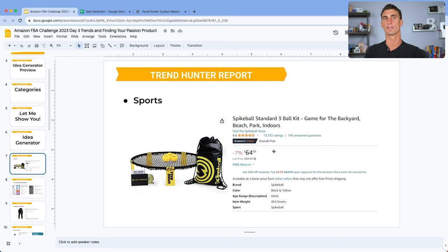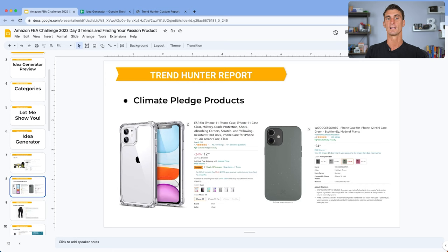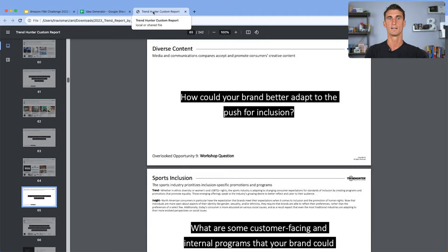And this is going to be a trend that we talk a lot about, is disabilities or people with different issues. There's a lot more of a push towards mental health and awareness that not everybody is built the same, and inclusion. This is what we're talking about here. Some other products that are going to be really big is climate pledge products. So this is things that help to offset some of the carbon that's being released, and we'll talk about that in the trend report here.